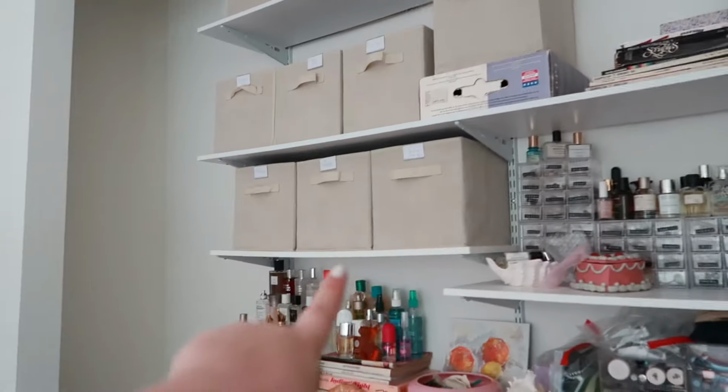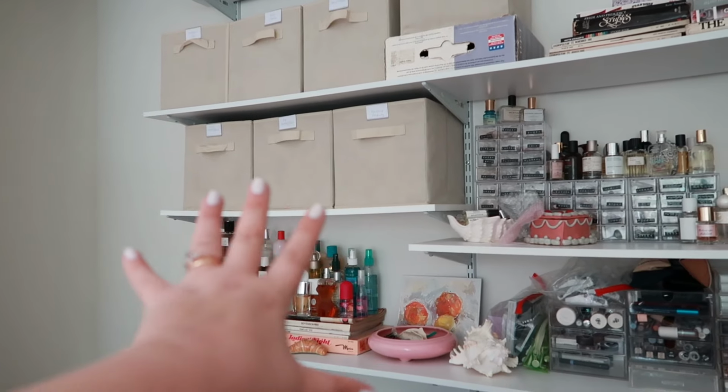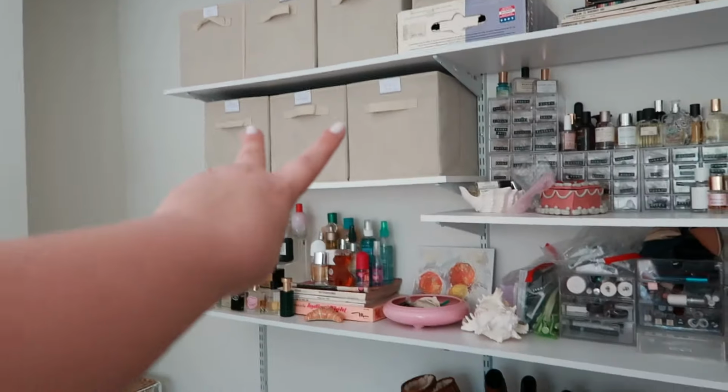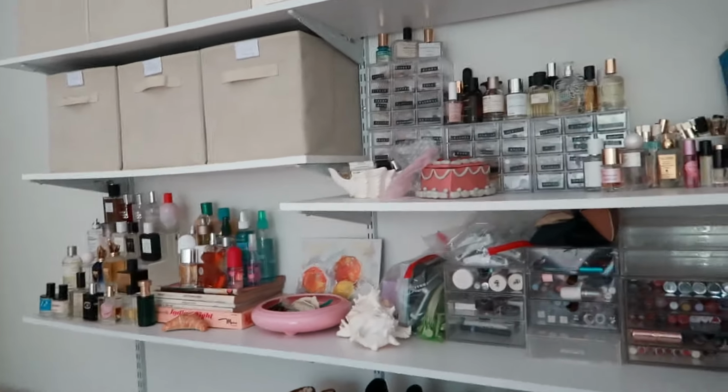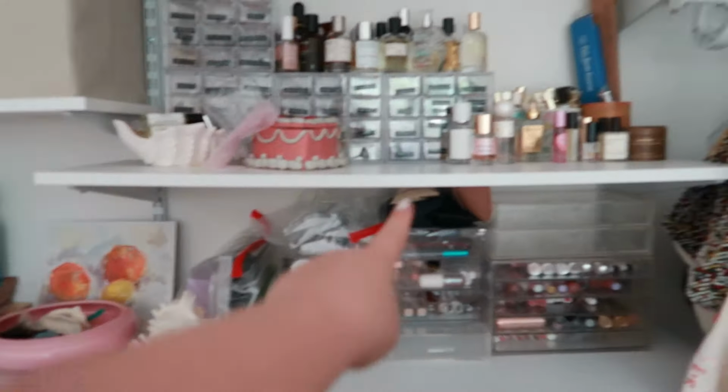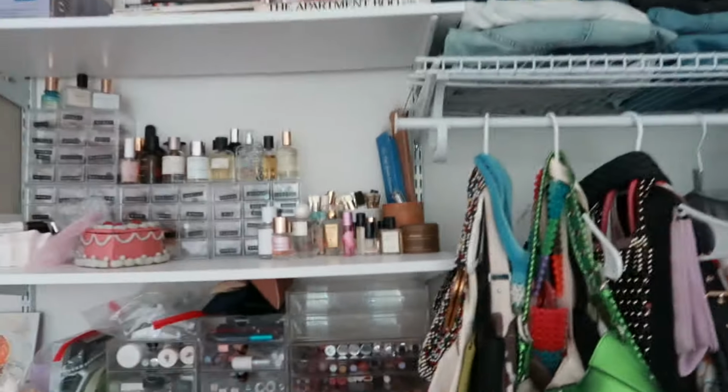And don't worry about this one. I know it looks like it's buckling. It's because the wood is just warped, but they're on there, they're fine. Those were shelves from my old place that had all my makeup on it, and it was buckling. But now it's fine. Same with this one. Don't worry about it. So that's the bedroom.